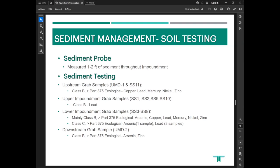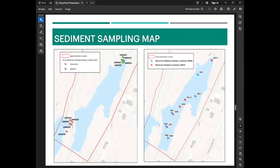Sample locations are shown on the following map. And you can see we did some upstream sediment sampling, downstream sediment sampling, and then sediment sampling within the pond area itself.